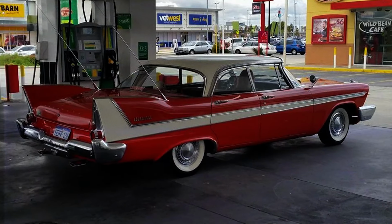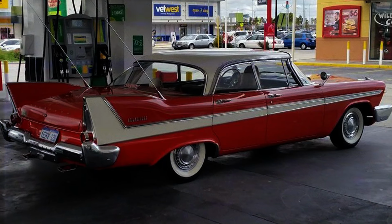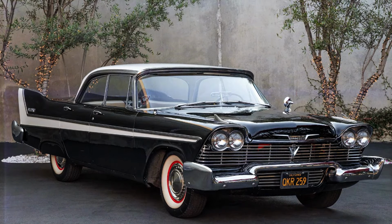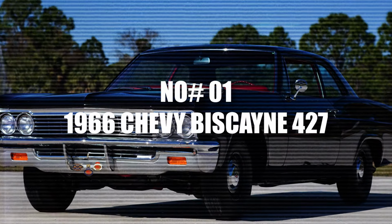But unfortunately, this vehicle has a simple and timeless design that doesn't shout out its incredible performance capabilities at first glance. This means it's not likely to attract too much attention compared to some louder muscle cars from back in the day. Number 1. 1966 Chevy Biscayne 427.